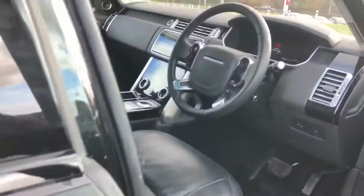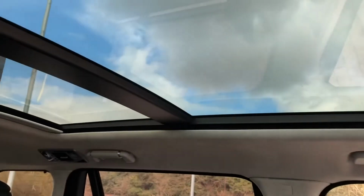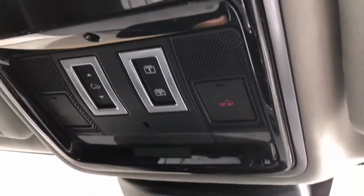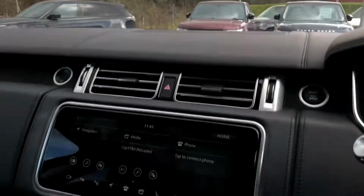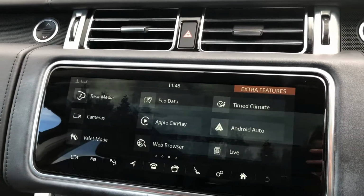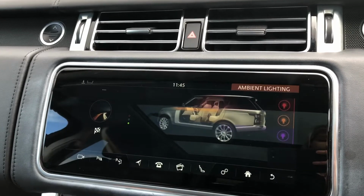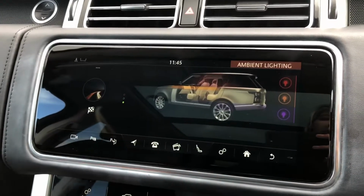And then going into the front of the vehicle, you have Autobiography tread plates and a lovely ebony leather interior. You also have a sliding panoramic roof, which is great for letting in more light. 10-inch display screen with Apple CarPlay and Android Auto, along with ambient lighting with several different colours to choose from, which looks cool especially in the dark.